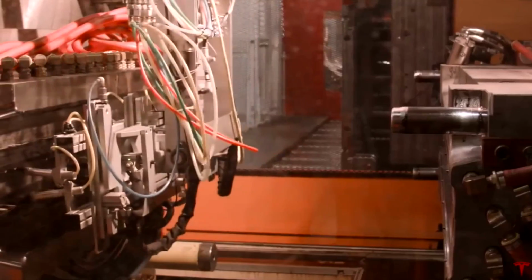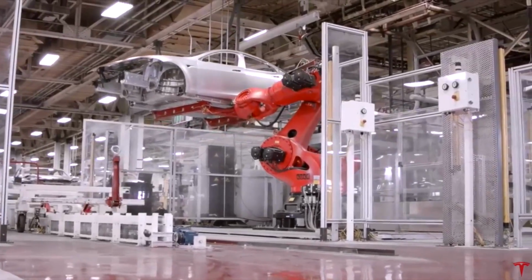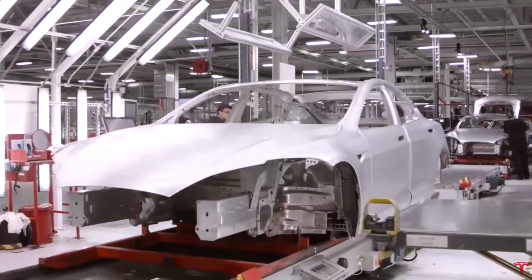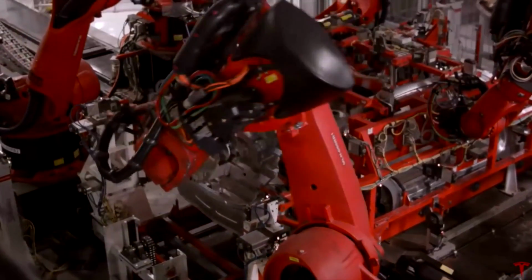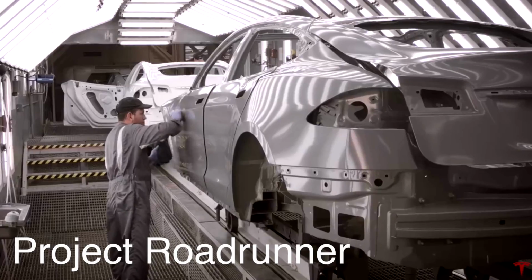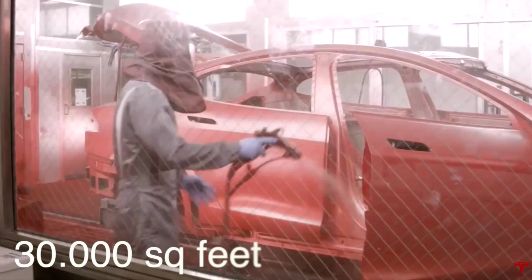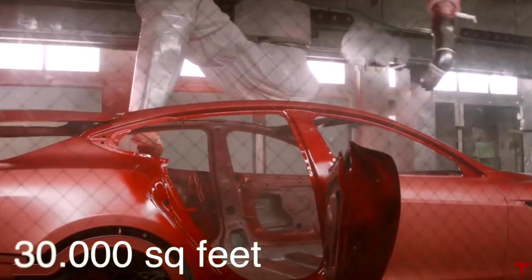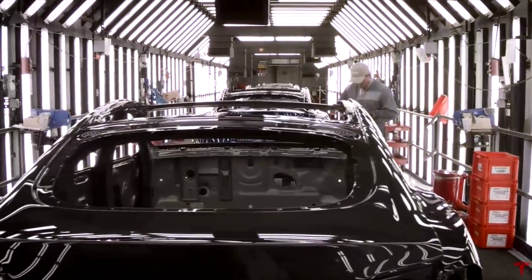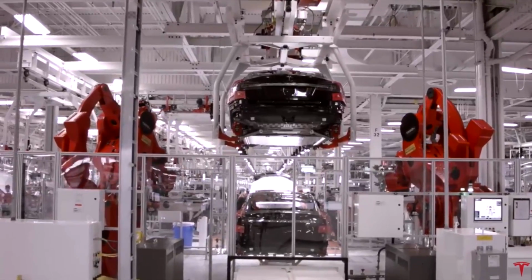So maybe the full Model 3 production, so they can get it out of the Fremont factory, so that will be a more specialized factory where they develop all the tech and test everything out. Just like we see right now with their secret project Roadrunner, that is being developed in Fremont, but only in a little area of about 30,000 square feet. So that sounds like it's only going to be testing and developing, and when they really are going to ramp up production, I think they will move it to the Gigafactory in Nevada.